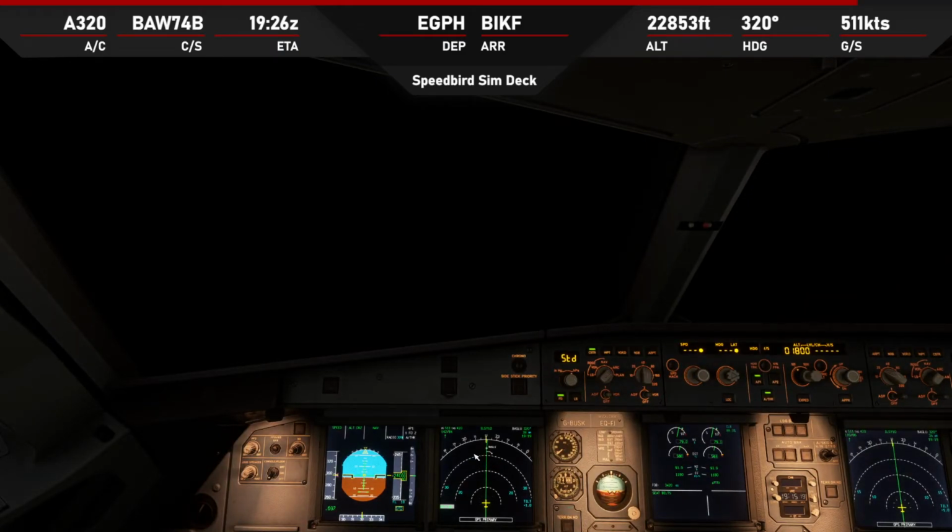Can't be far away. No, there we go. 30 miles. Top of descent, which is just prior to Basley, which is the start of the STAR. Nice and calm, let's keep it calm as we get down. There's no VATSIM, so just before we start our descent, we will make a call on VATSIM, just so everybody is aware. But no need to do it at the minute. Just let traffic know.